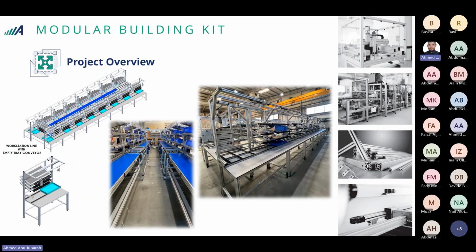Another solution for another client, who requested us to enhance the production by around 100% more. So we came up with this idea to give a full lean assembly line, which we can call a semi-solution, because at the end, once they finish assembling by passing station by station, the finished good product is handed over at the end to the rack, and then they return the empty tray by the conveyor. So here we are talking about an infinite loop, so there is no wasted time while doing the assembling.